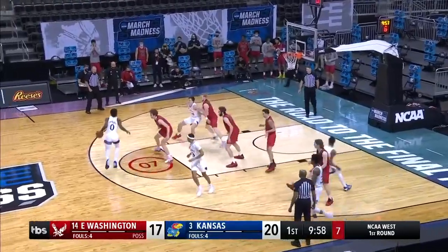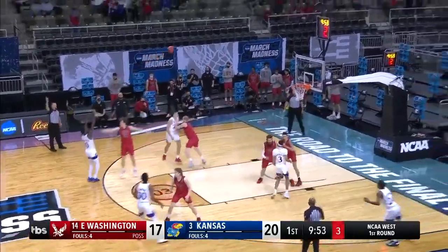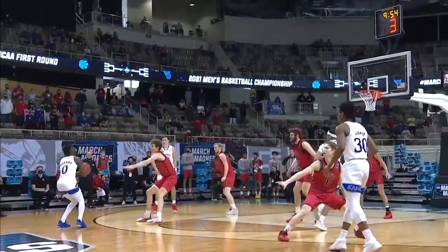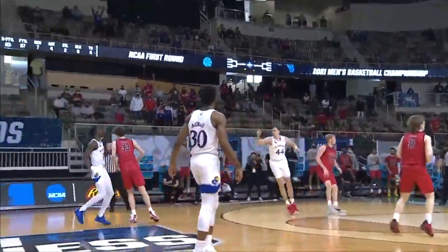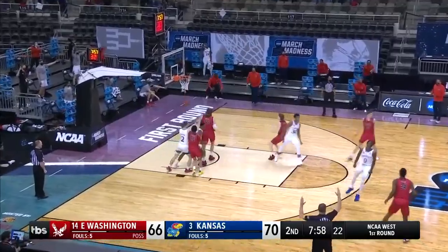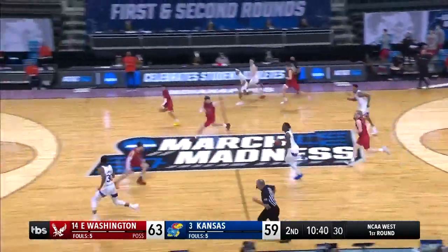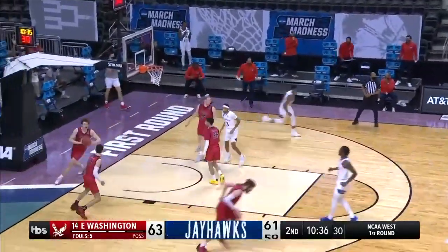Trying to limit. Marcus Garrett, 5 to shoot now for Lightfoot. Back to Garrett. He's going to have to take a 3 whether he wants to or not. I think it was a good choice. Yeah, Garrett with the catch from Lightfoot just lines one up. Late clock. Why not? Bottom. Wide open Marcus Garrett buries a 3. Here comes Kansas. There goes the flush by Ochai Agbaji.